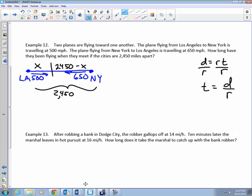If you take these two expressions and add them together, what should you come up with? 2,450. When you add them together, do you get that? Yeah, just try plugging in a number. And that's the strategy I use. Say, okay, if this was 1,000, then this would be 1,450. What did I do? I took 2,450 and I subtracted 1,000. A lot of times that's how you model these types of problems.